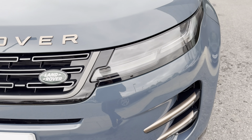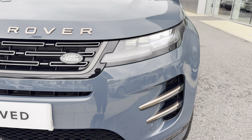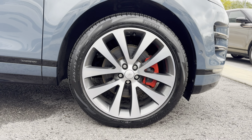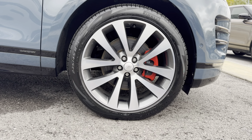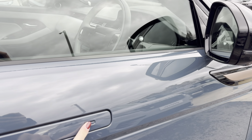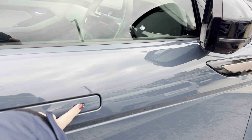To start off with, then you have your pixel LED headlights, which are brilliant for illuminating the road ahead of you, especially in those dark conditions. Along with 21-inch 5-split-spoke alloy wheels with a silver finish, really complementing against the Tribeca blue exterior colour. You also have keyless entry, allowing you to either lock or unlock the vehicle, even if the keys are in the bottom of your bag or perhaps even your pocket.